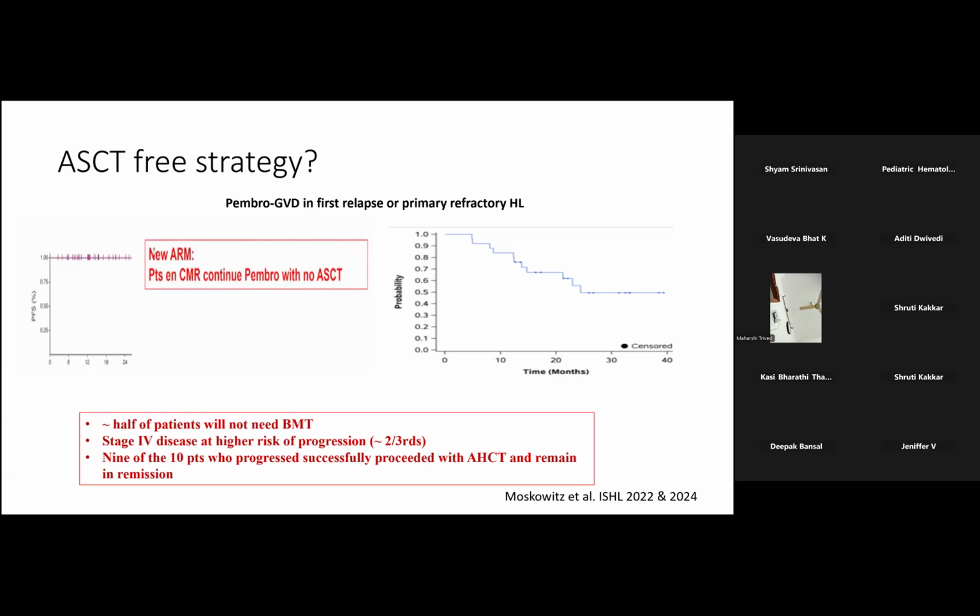So there are 2 ways of looking at it. So half of the patients did not require a consolidative bone marrow transplant. That was one way of looking at it. And the patients who probably performed worse were those who were stage 4 at relapse or progression. So a good proportion of them progressed. Probably these patients cannot get away without a consolidative transplant. And most importantly, 9 out of the 10 patients who progressed were successfully able to proceed with subsequent bone marrow transplant. This again tells that once a patient fails checkpoint inhibitors, they can regain that remission once you re-challenge them with checkpoint inhibitors.